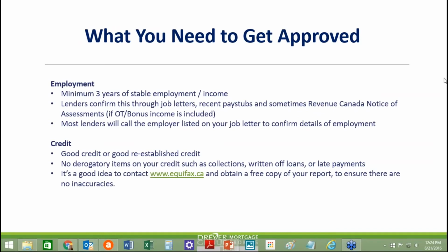Now, the next step, once you understand how strata properties work and the pros and cons, is to understand how you might go about getting approved for buying a strata property. So first and foremost, you want to consider your employment. So as you can see here on the screen, employment and credit, these are probably the 2 most important factors that determine your eligibility for a mortgage approval. So it says here that the minimum employment must be about 3 years. Now, it's not entirely true.